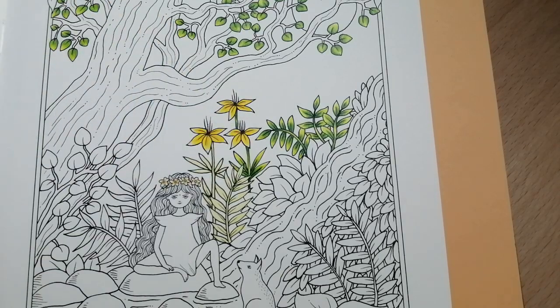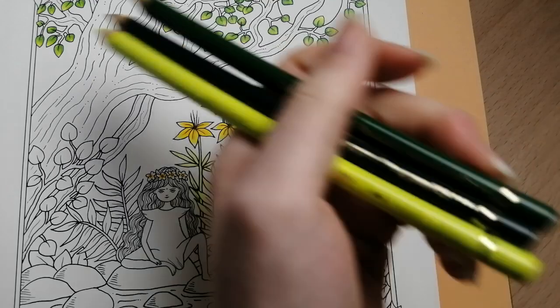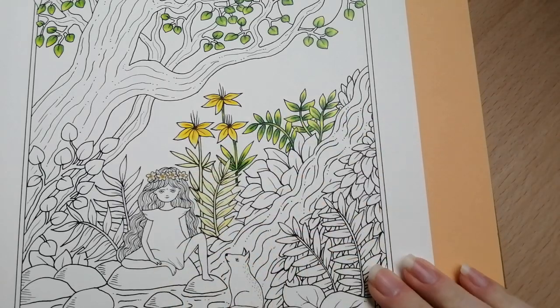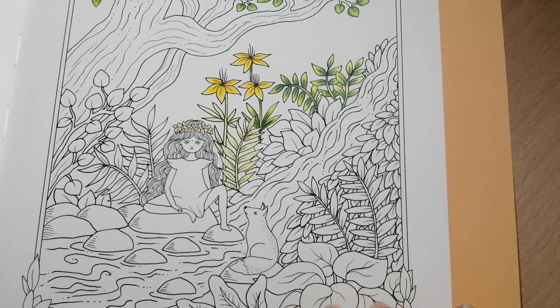There we go. We're getting there. Trying to be a bit better behaved with my colouring and stick. As you've seen, I've done my flowers and now I'm doing my leaves in the responsible colouring way that I should do. I'll probably try and finish all the leaves, to be honest.